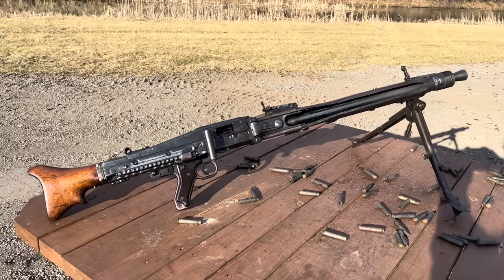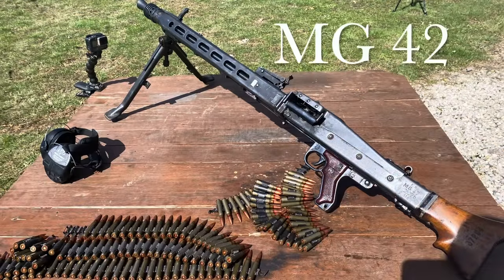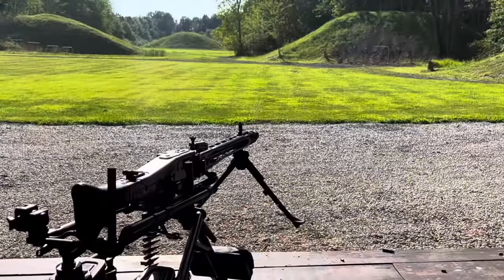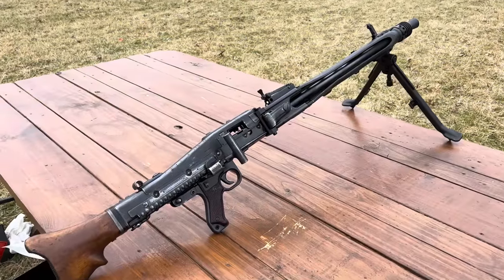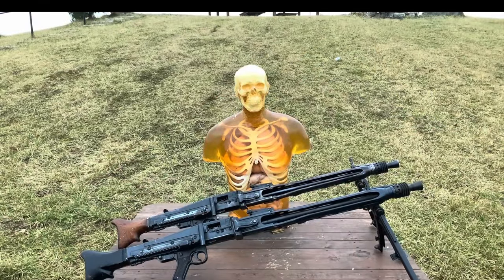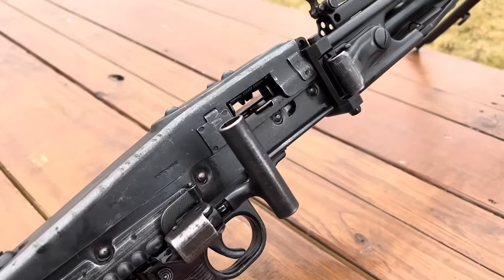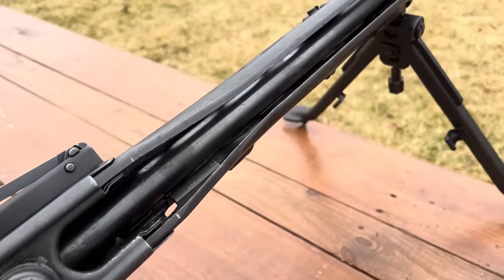This is the Maschinengewehr 42, better known as the MG-42. This is a World War II belt-fed German machine gun, the fastest single-barrel firing machine gun ever invented. This gun was nicknamed the Buzzsaw. It's capable of firing up to 1,500 rounds per minute or 25 rounds per second.